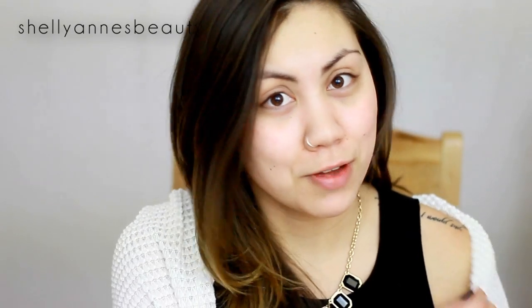First, let's talk about the fundamentals of the Physicians Formula Super BB Cream. It has 1.2 fluid ounces, 35 milliliters, and it cost me $14.95 at my local pharmacy. It has an SPF of 30. And it also came in 3 different colors. It came in light, medium, and dark. So that's really kind of a small spectrum as far as color ranges go.